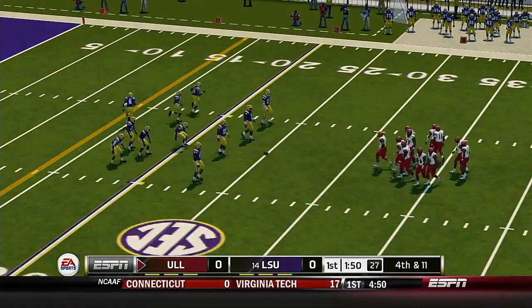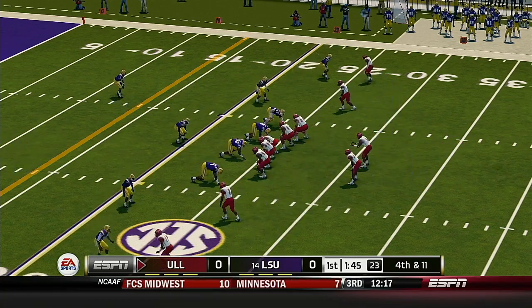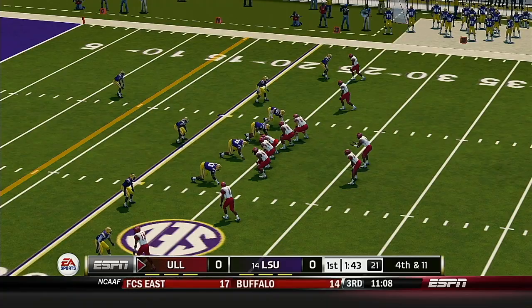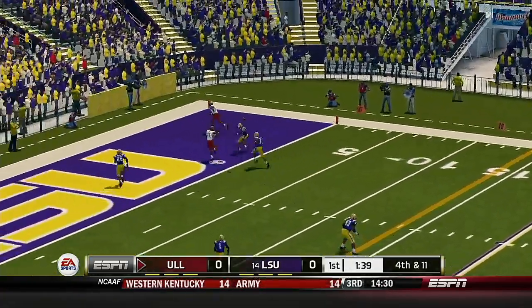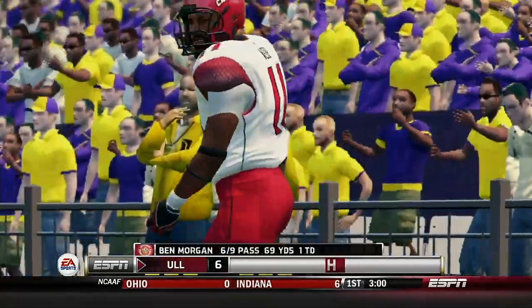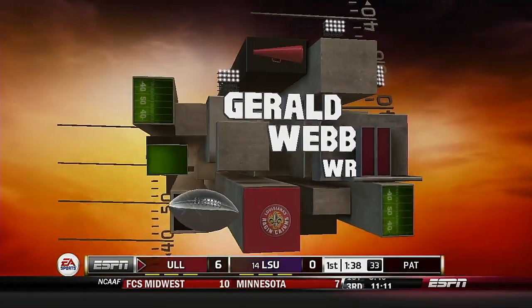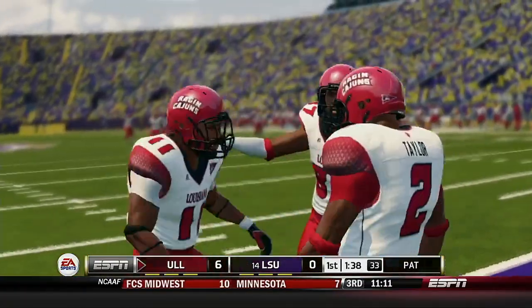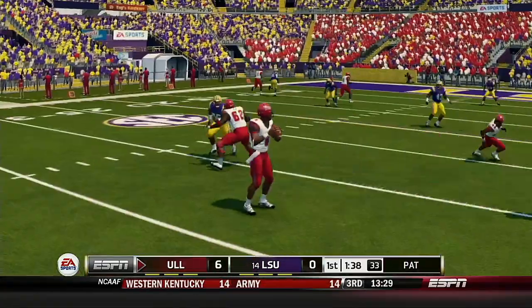Looks like they're going to go for it on fourth down. To throw outside, finds his receiver, touchdown. They can't hold me, coach. Kirk, that was a beautiful pass and a nice catch.